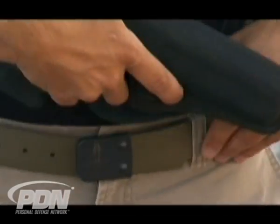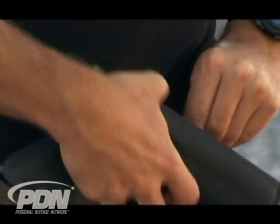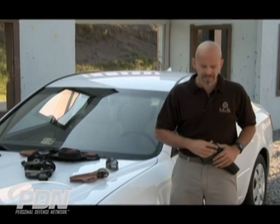But one of the nice things about this is it actually puts the firearm in a much more comfortable position. If I were going to be sitting down driving all day, I've got my seatbelt on behind the firearm, obviously nothing is going to get in the way of me reaching to this firearm and being able to draw it smoothly while in a seated position.